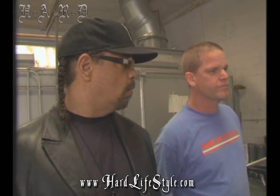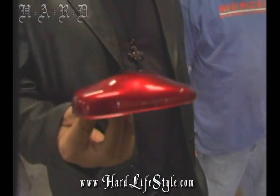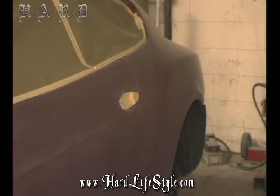So when you actually shoot a candy on it, how many coats of candy do you put? Anywhere from 5 to 10 to, you know, 35, until I get it to look like that. And then we'll bury it in a couple gallons of clear, put a bunch of clear on it, cut and buff it, make it good and strong so you don't have that chip problem anymore.